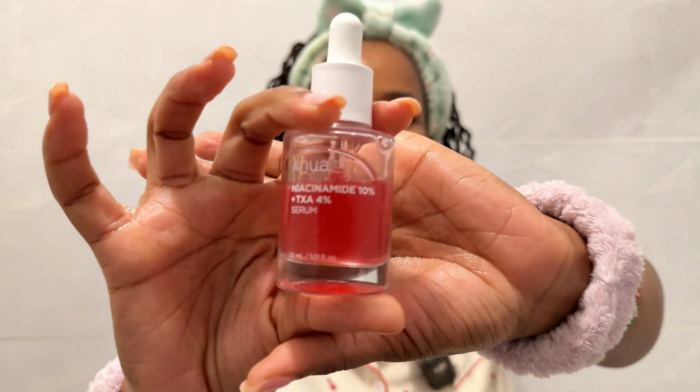It's called the Anua Niacinamide 10% and Tranexamic Acid 4% serum. You remember the video I did that was talking about fading hyperpigmentation or rather dark spots? This is also a great serum that you can use. I'm going to link the video here so you can have a look at it to better understand how tranexamic acid, niacinamide, vitamin C, kojic acid, arbutin, and all the other inhibitors work.